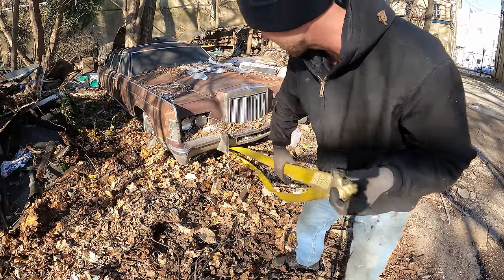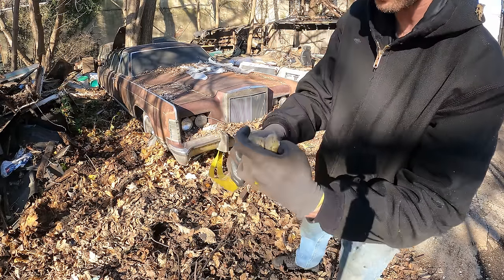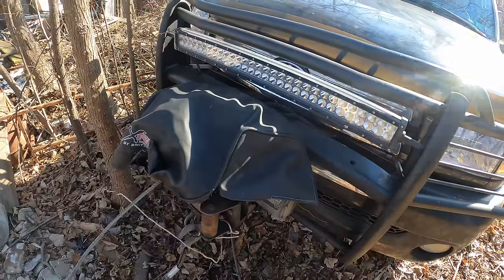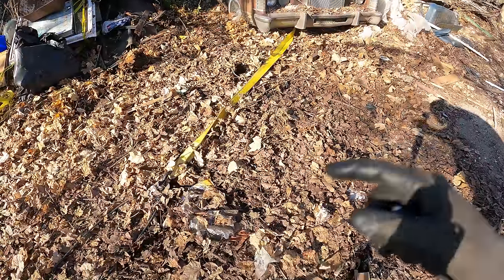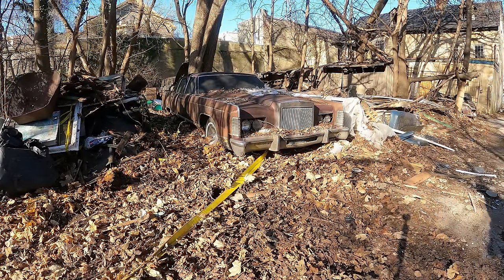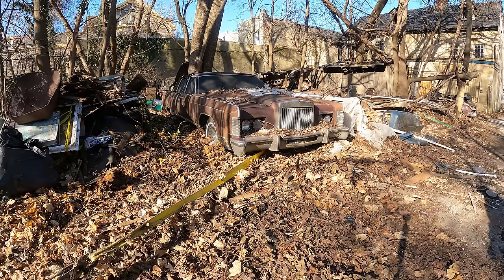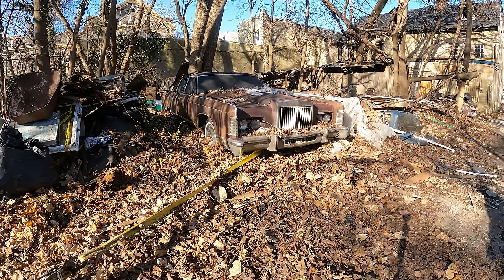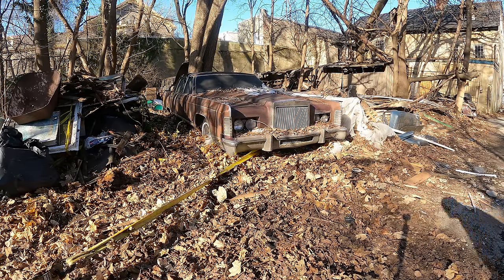Can't find my chains in there. Pile mess of a truck, so do a basket. This should be all right. I got one snatch block, and we'll see if she budges. Yep.